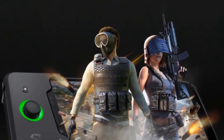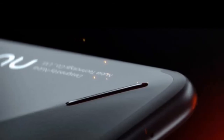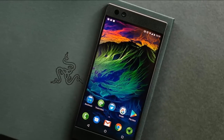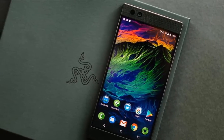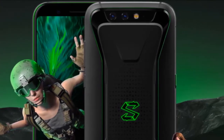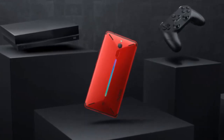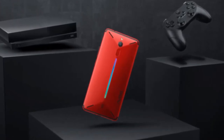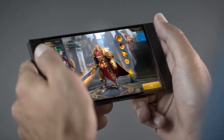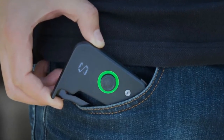The Nubia Red Magic is priced around 26,000 Indian rupees for the 6GB of RAM plus 64GB of storage variant, and 31,000 Indian rupees for the 8GB of RAM and 128GB of storage variant. The Xiaomi Black Shark is priced at 31,000 Indian rupees for the 6GB of RAM and 64GB of storage. And for the 8GB of RAM and 128GB of storage variant, it is around 36,000 Indian rupees.